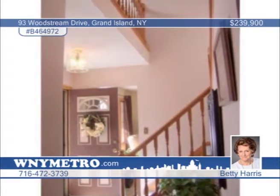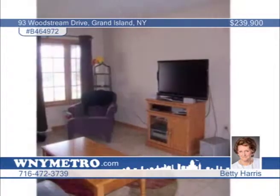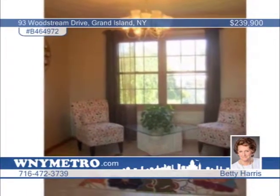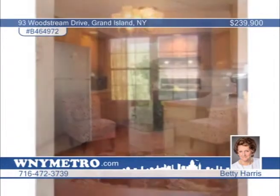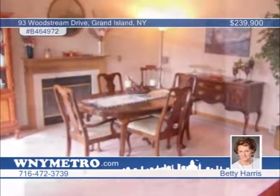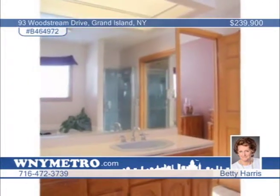Found in a highly desirable subdivision, this four-bedroom, two-and-a-half-bath home offers flexibility. Features include a cathedral foyer, formal living and dining room, sunken family room with wood-burning gas fireplace, a romantic master suite and first-floor laundry. Close to the library, sports complex, and walking path, there are too many amenities to list. Contact Betty Harris before this home gets away.